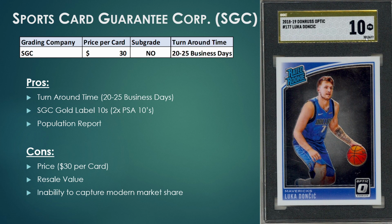And another con for SGC is that they just haven't had the ability to capture any market share within the modern card market. A lot of people thought last year when PSA had a huge backlog and BECKETT was also backed up, that SGC would be able to overtake either BECKETT or PSA. However, it doesn't look like they were able to capitalize on that. They also got overwhelmed and had an enormous backlog, and then ultimately had to increase their prices to $75 per card. So it does appear that they struggled to make a dent in the modern card market.